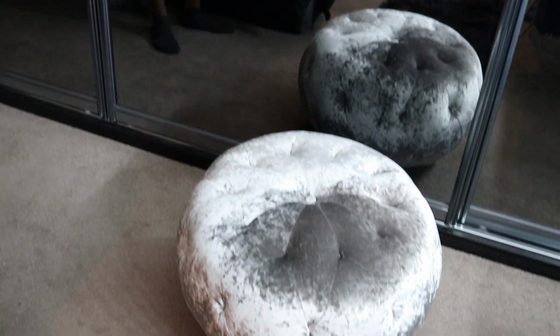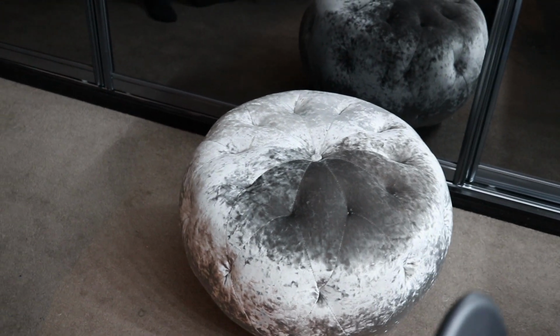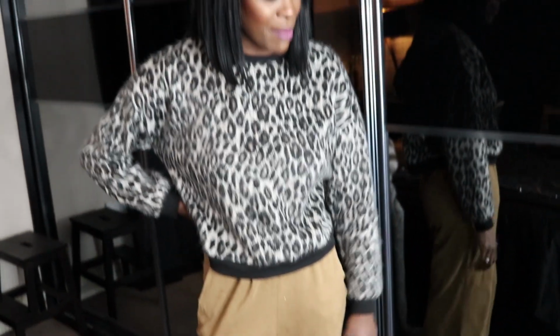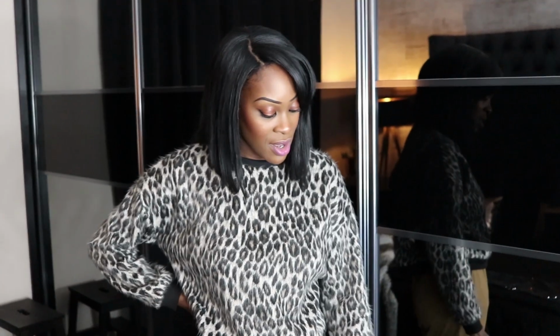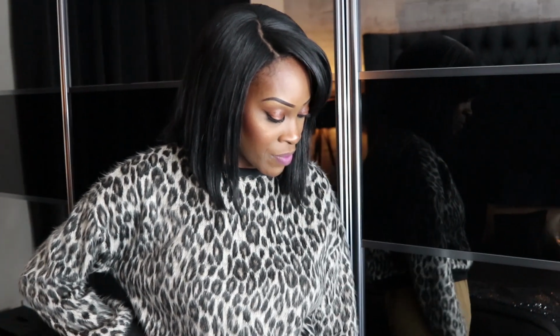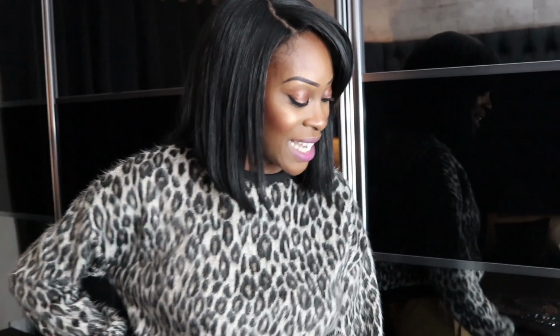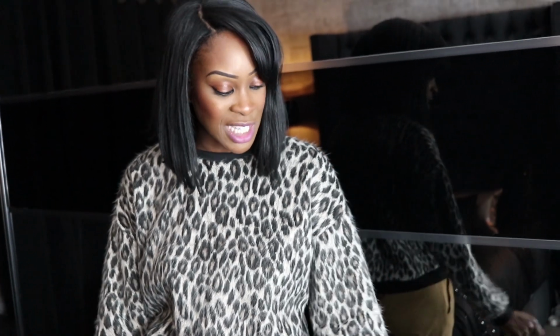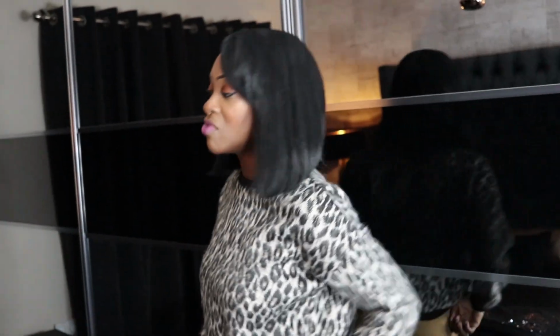So this is our poof. You would have seen it in, I think it was my very first video, which was a homeware haul. So this is from TK Maxx and it's a crushed velvet poof, and it works really well in here. When people come over, they can sit down on there, or I sit down when I'm getting myself changed or getting the kids dressed. It's really handy.